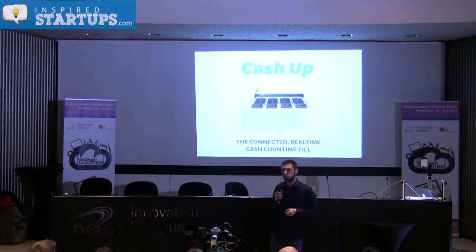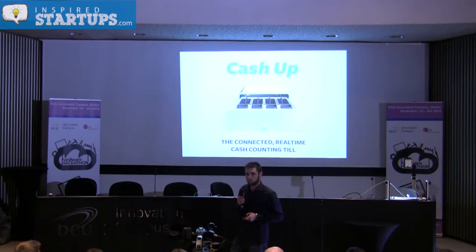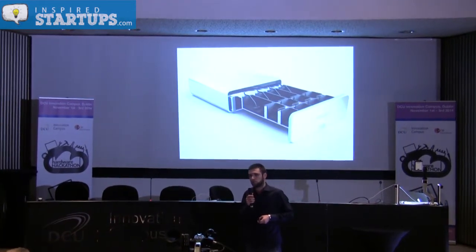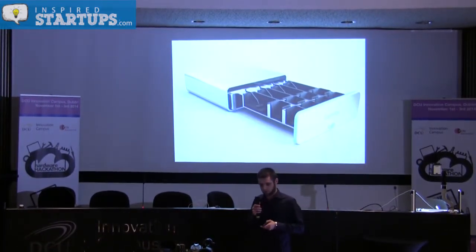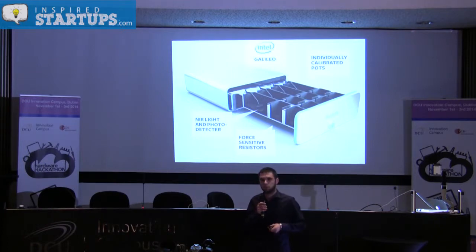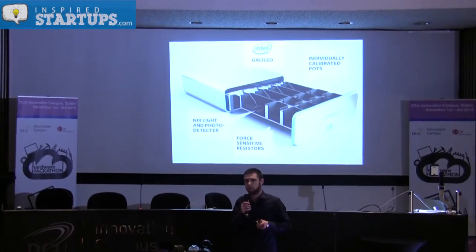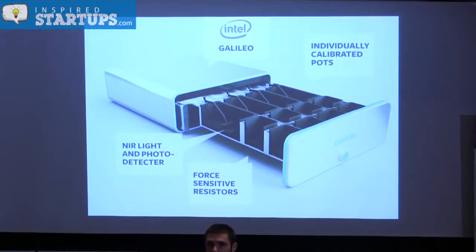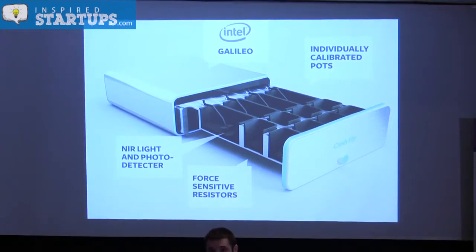CashUp is the world's first connected, real-time cash counting till. It was developed by our interdisciplinary team over the course of this weekend, which consists of electrical engineers, designers, people from business backgrounds, and also software developers. We took advantage of the fact that different euro bills have different absorption rates for near-infrared light to be able to calculate how many and what types of notes are in the till at any given time. We kept track of the coins by using force-sensitive resistors and individually calibrated pots. This information was then processed with the Intel Galileo development board, sent to the cloud, and processed and sent down to a POS system to be displayed.